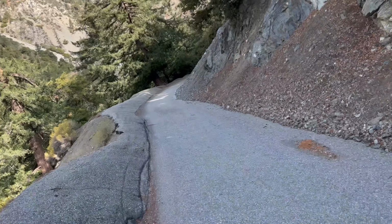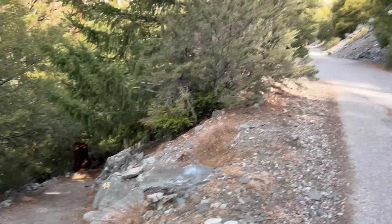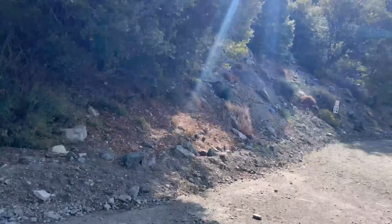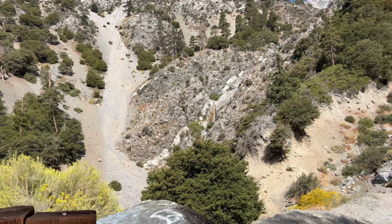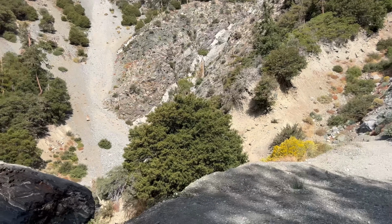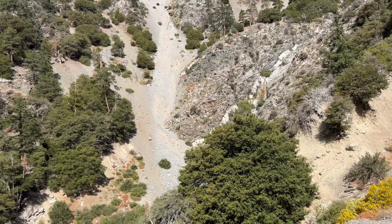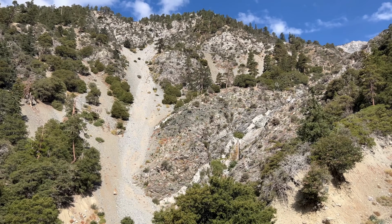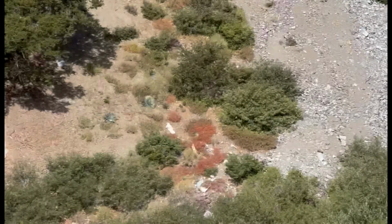And I believe up there that's one of the peaks that we're gonna ascend to. There's a little turnoff right there. And right there, that's where you enter to get to the waterfall, and that's the waterfall right there. I'll go ahead and zoom in, get a closer look at it. So we'll actually come back to this waterfall later on in the hike, but for now we're gonna make it up the mountain.